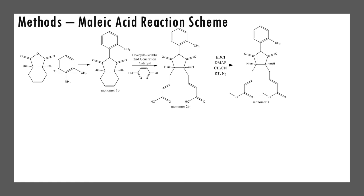What this project focused on is synthesizing monomer 2B and then later on monomer 3. Monomer 2B is formed through a ring opening metathesis-cross metathesis reaction with the olefin maleic acid. The double bond at the bottom of monomer 1B will break, cross with the maleic acid, and form monomer 2B with the carboxylic acids at the end of it.